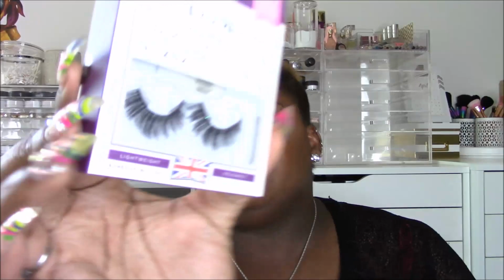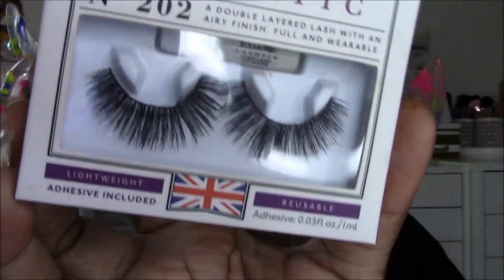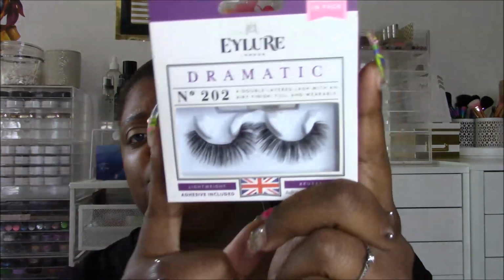These are the dramatic style. I'm very dramatic. I like dramatic lashes. I like double layered lashes, two layers of lash. I really like those style of lashes. Those are about $5.99. The Eyelure ones have like the Vegas Nay ones now, the beauty blogger ones. So they're really nice. They have a thicker band.